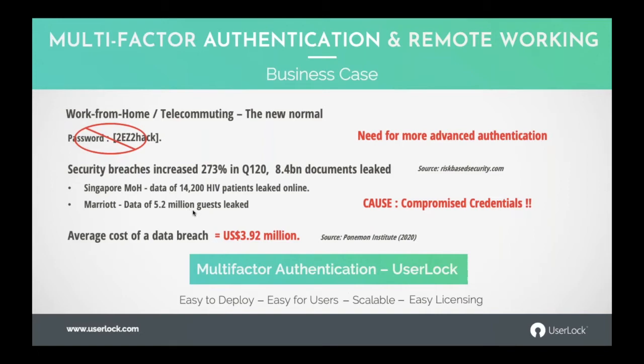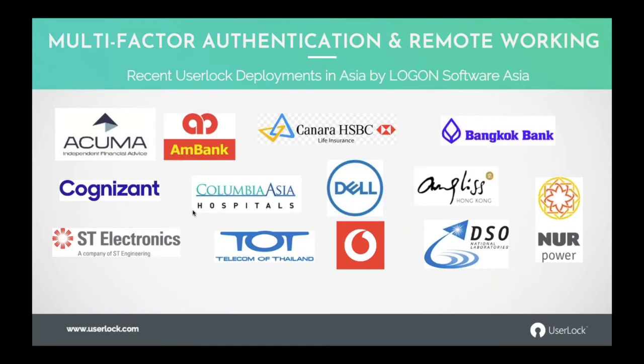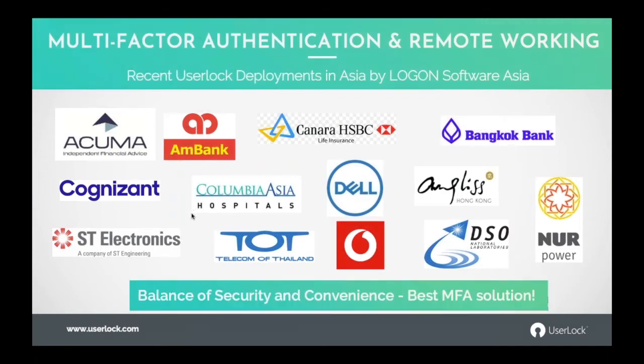So some of our recent implementations in Asia include global banks, telecom companies, healthcare institutions, R&D labs, manufacturing, logistics, and so on, a complete cross-section of industry. So Userlock helps our customers balance high level of security and convenience. Now, please join me in welcoming Kate Fleming to share her experience and show you Userlock. So I'm going to pass this over to Kate.